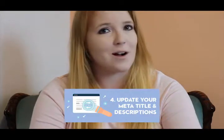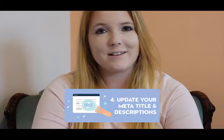Tip number 4. Make sure to update your meta title and descriptions. You see, Google just uses default settings, so they take your basic title and a basic excerpt from your web page and just put it into their results. Now, that is a big missed opportunity to put a little bit of a keyword and also to write a great description to get the user to really want to click onto that link.